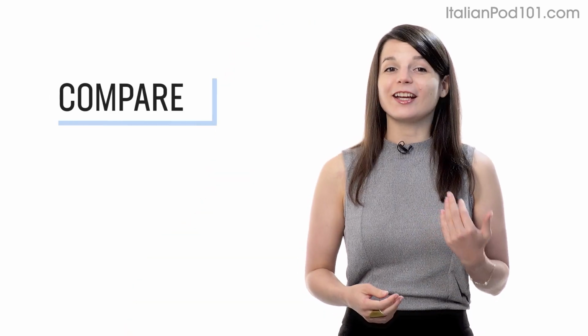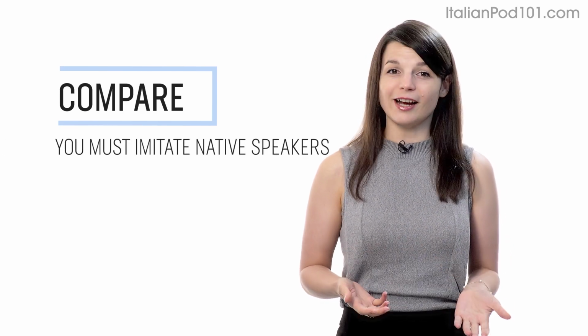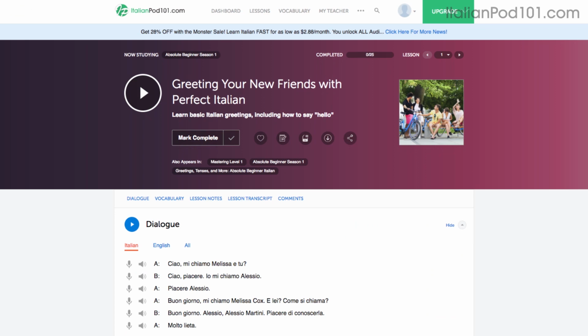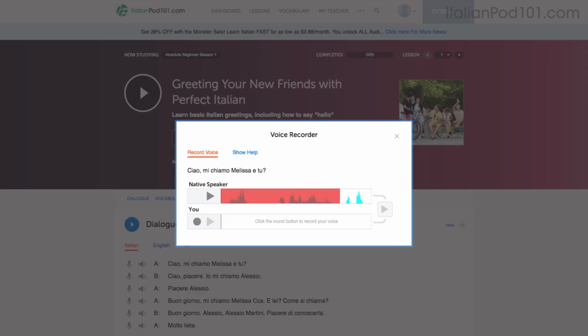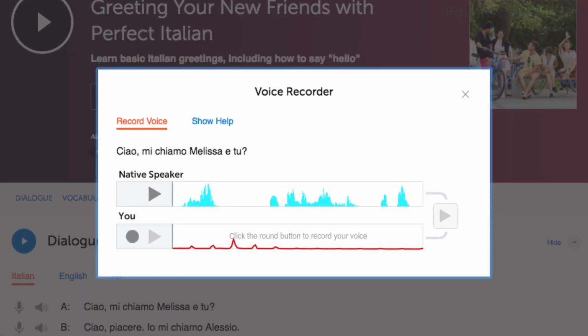In order to sound like a native speaker, you must imitate native speakers. So here's how. Access the voice recorder, which is in the dialogue study tool in every lesson. Click on the microphone icon. Listen to the native speaker's audio, and then record yourself. You can then compare the 2 recordings side by side, and practice and try again and again until you perfect your pronunciation.